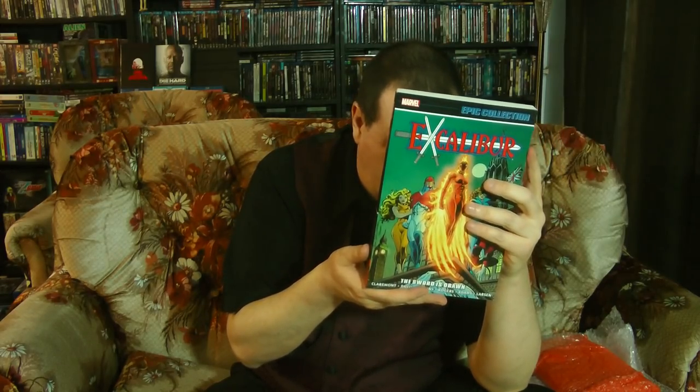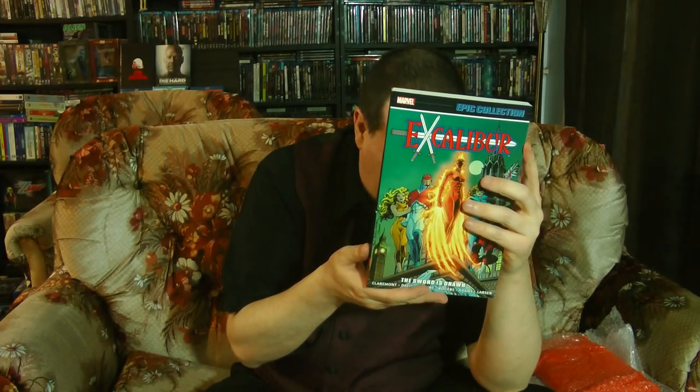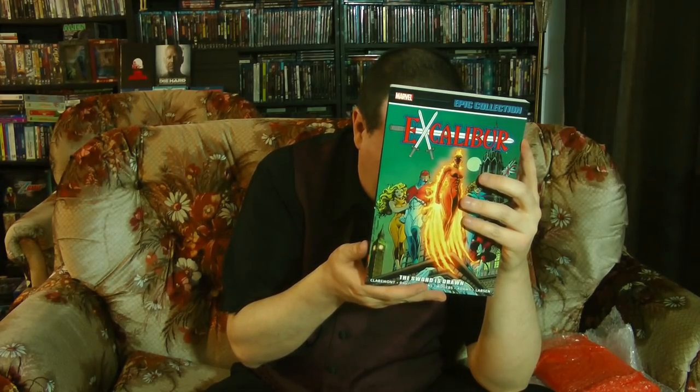We got Nightcrawler, Kitty Pryde, Captain Britain, Rachel Summers, and who's the other one here? I'm not sure who the other one is. Oh, Captain Britain and his paramour, the Metamorphic Megan. Okay, I guess that's who it is, Megan. I didn't know who she was. Anyway, very cool. Definitely going to enjoy checking these out.